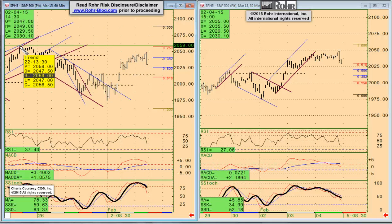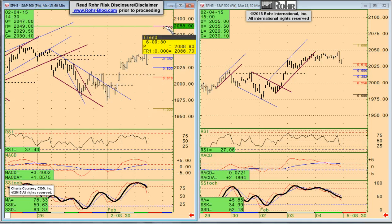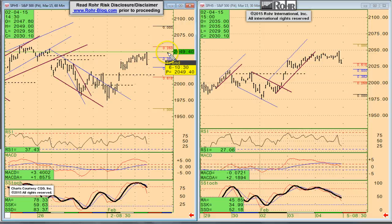This was in the wake of the ECB, of course. The market put in a high post, so 2050 and 2060 are still important, but the higher resistances historically are going to be up into 2078, and the trading high up at 2088.70, going back to the very end of last year as the market peaked out on the positive influence of the Fed and ECB anticipation.